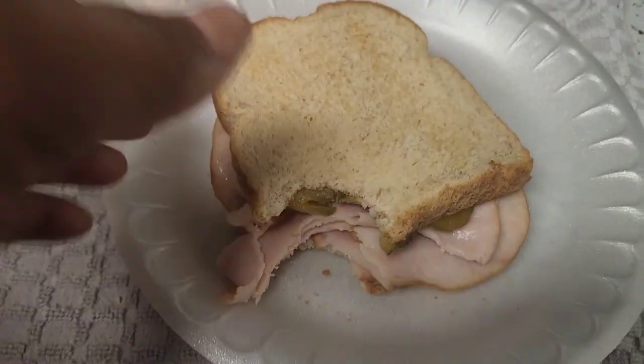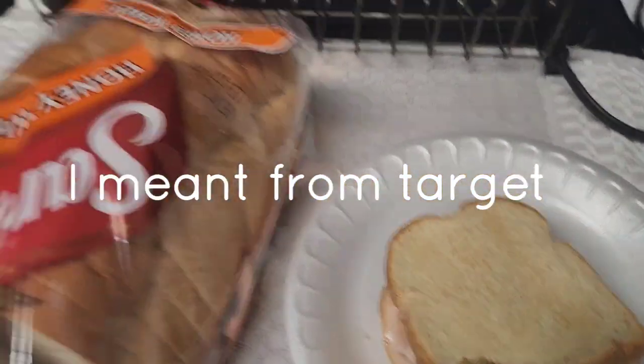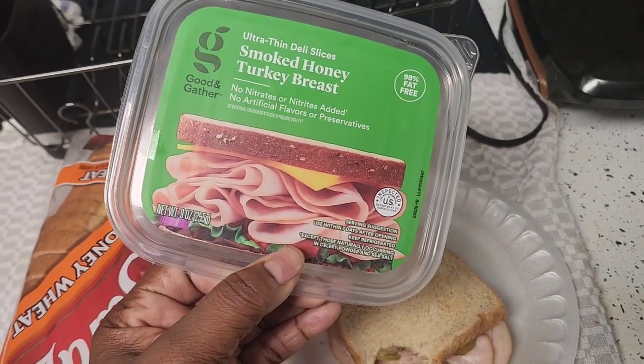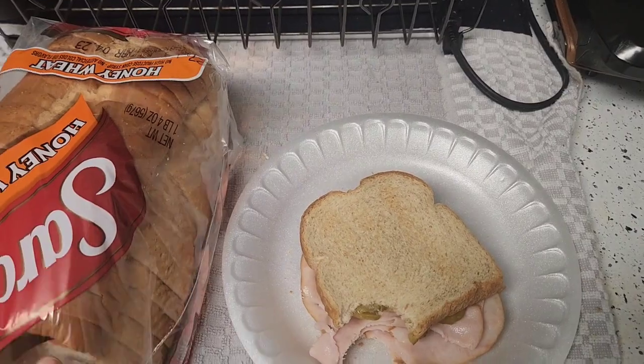I'm hungry, so I'm going to show you what else I got from Target. It's just some bread and some, I'll show you. So I made me a sandwich, and when I tell you, this turkey is so good. And this bread is good too. Sara Lee honey, we got this from Publix. Also got this from Publix. Yeah, that's about it. I was going to have some chips with it, but I think I'm just going to go for the sandwich, and that's it. I cooked dinner, and I'm assuming I'm going to eat that later, but as of right now, that's my little snacky snack.